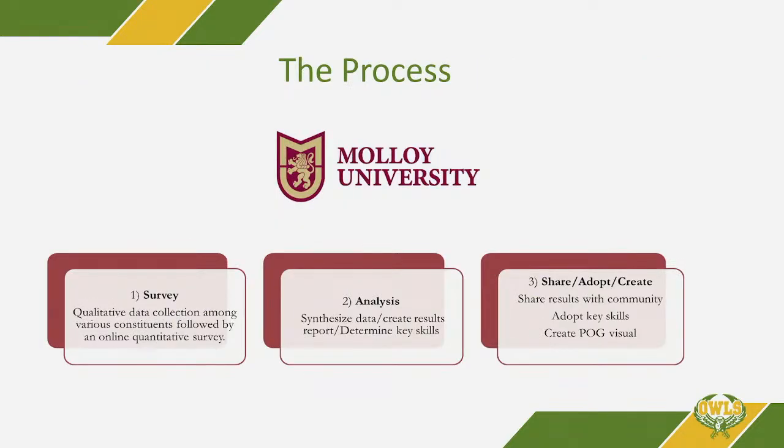So I'm going to walk you through the process. It's a 3-step process, if you will, that involves surveying the community, analyzing and sharing data, and then creating the profile that gets ultimately adopted by the district and infused into the curriculum.